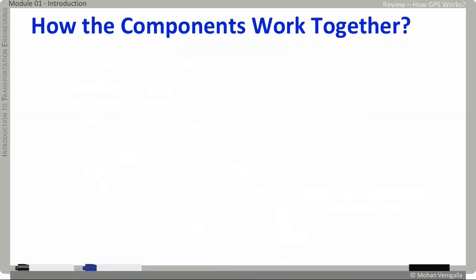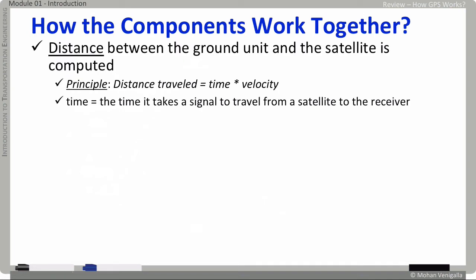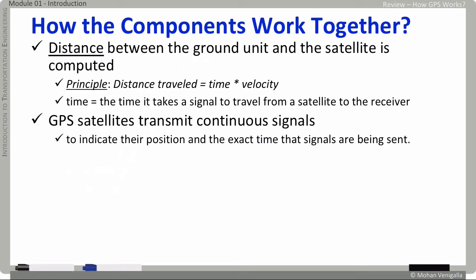Let us see how all these components, the 3 main components, work together. So the entire computation of your location is based on a simple principle that distance traveled equals time times velocity, where the time is the time it takes for the signal to travel from satellite to the receiver. Remember, the GPS satellites and your GPS units have precision clocks. The GPS satellite is sending its own location and the time at which the signal was sent, and you know the velocity of the signal, how it travels, and knowing these variables, you'll be able to compute the distance from that satellite to your unit.